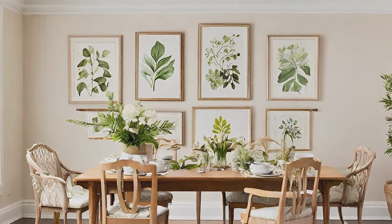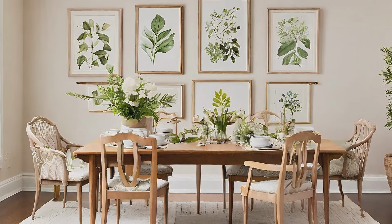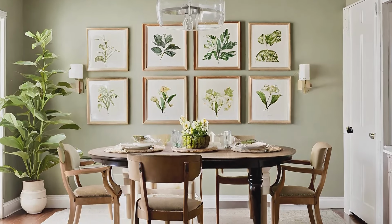Gallery Wall of Nature. Transform your dining room into a gallery with botanical prints arranged in a grid. Classic furniture provides a traditional backdrop for timeless spring decor.